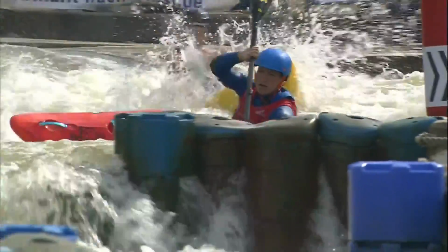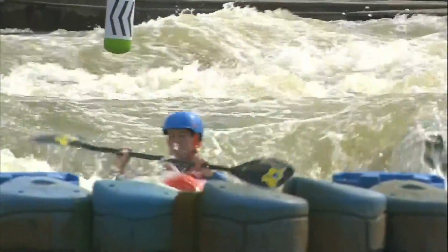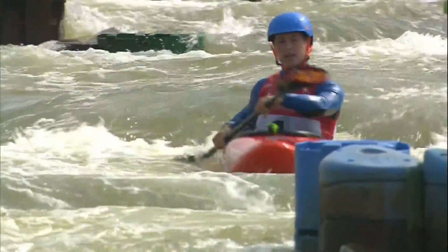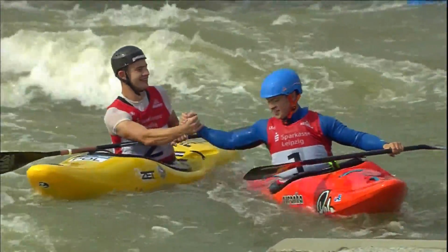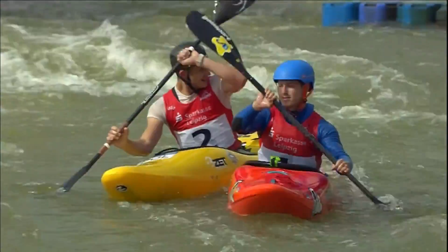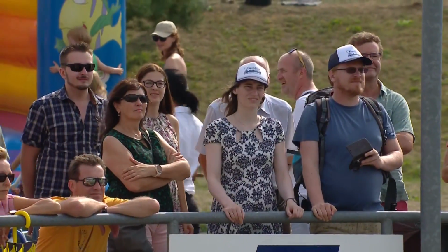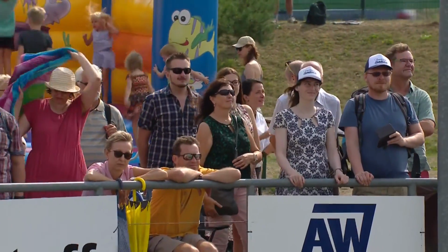So 6 gates to negotiate, and of course the all-important roll zone. If you forget the roll zone, or if you incorrectly negotiate any of the gates, then that leads to disqualification and elimination from the competition. So there we have it. Etienne Chappell goes through along with Jaroslav Zaziablo for Poland.